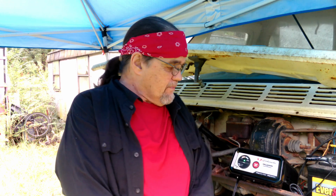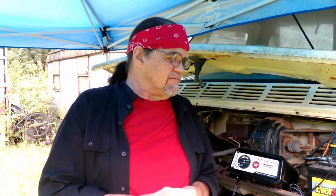Last time we left the charger on the battery in Pearl, and I think I closed out with an update that we had gotten over 12 volts charged. The battery still wasn't wanting to really hold a charge. Well, I have basically just let this charger stay on it, sustaining it for several days now. And we are back to see what the situation is.